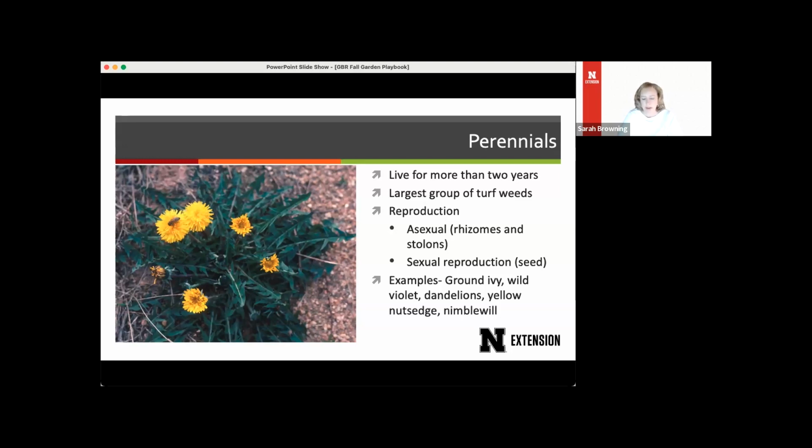Okay? And the only thing to keep in mind with fall applications is that the plants have to have green foliage so that they can take in the herbicide. And typically we want air temperatures to be about 45 degrees or above. So anything below that, and the plant becomes so dormant and inactive that it may not pull the herbicide in. So as long as you have those two conditions in place, you're okay to go ahead and do perennial weed control here in the fall.